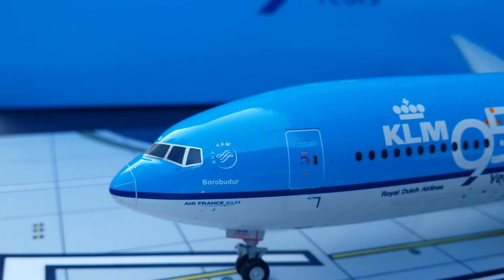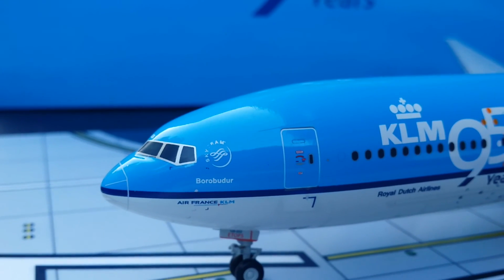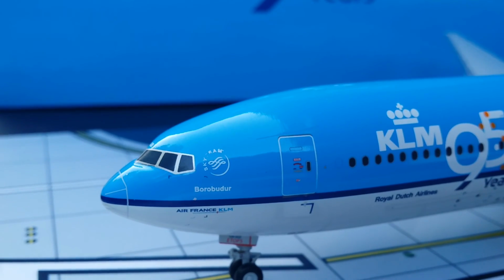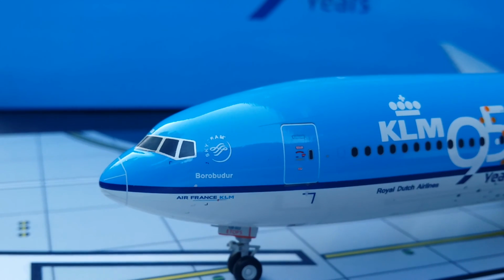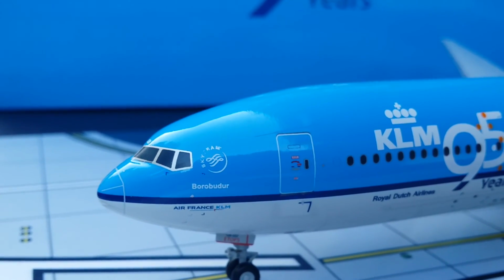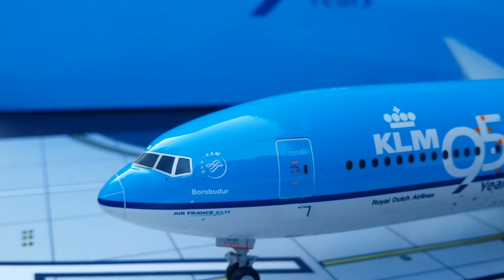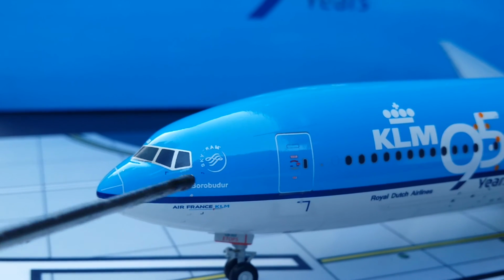Borobudur Temple is the largest Buddhist monument in the world ever built. The construction of the Borobudur Buddhist Temple took 75 years to build, and was completed in 825 AD during the reign of Samaratunga. That's a Buddhist temple, folks.